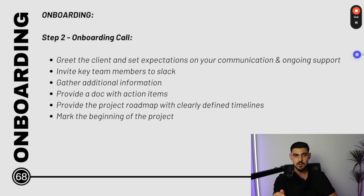You also want to gather additional information on that onboarding call, maybe stuff that they missed, and also give them a document with action items that you want them to perform. Action items, maybe you want them to create a subscription under a certain tool, or whatever it might be that you want them to perform and give you access to, you can put it on that document. Then provide the project roadmap with clearly defined timelines.